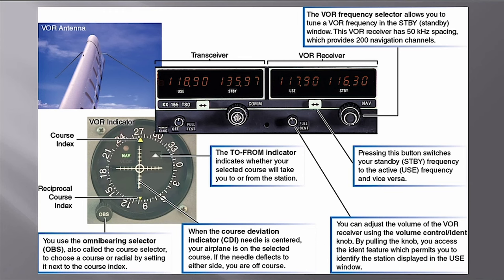If I look at this one, my desired track is set to 270 and I get a 2 indication. Where's that at? 270 with a 2? Right there. It's on the reciprocal. Who cares about the heading? All right?